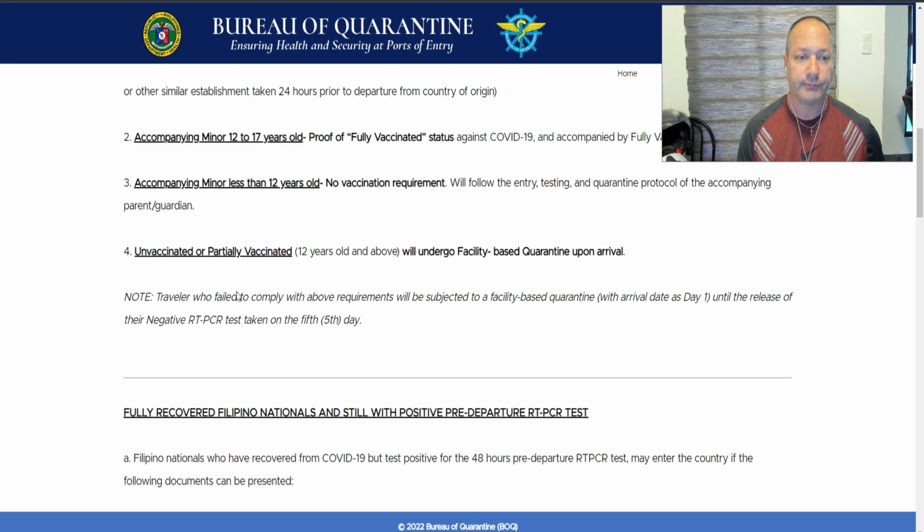Now, unvaccinated or partially vaccinated will undergo facility-based quarantine upon arrival. No, traveler who failed to comply with the above requirements will be subjected to a facility-based quarantine with arrival date as day 1 until the release of their negative RT-PCR test taken on the 5th day.